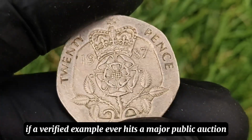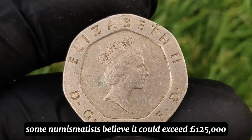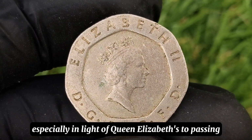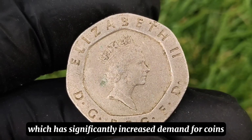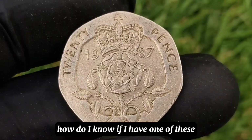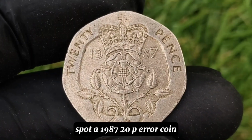If a verified example ever hits a major public auction, some numismatists believe it could exceed £125,000, especially in light of Queen Elizabeth II's passing, which has significantly increased demand for coins from her reign. How to identify this coin? You may now be wondering, how do I know if I have one of these? Here are the key identifiers that may help you spot a 1987 20p era coin.